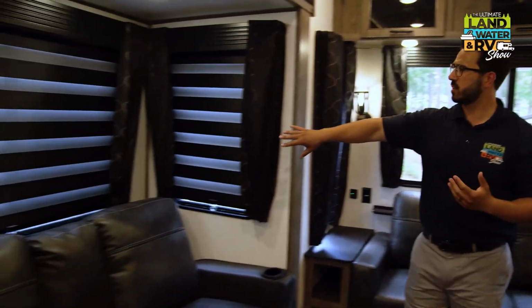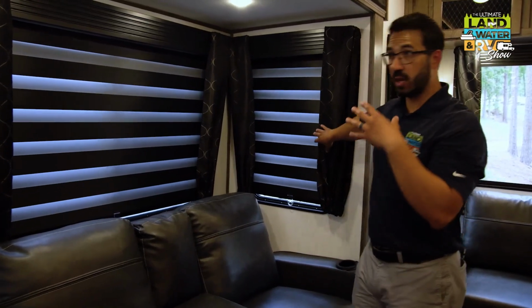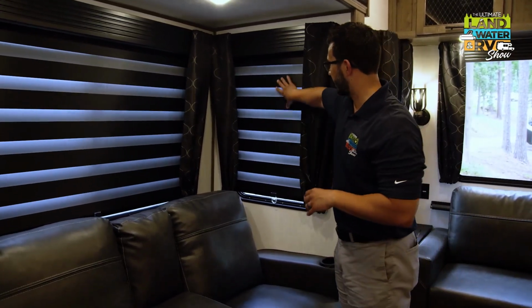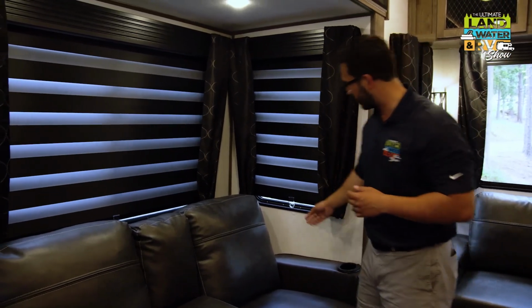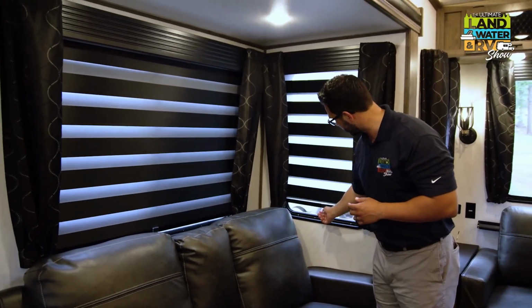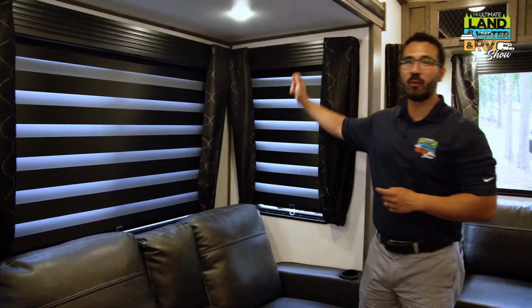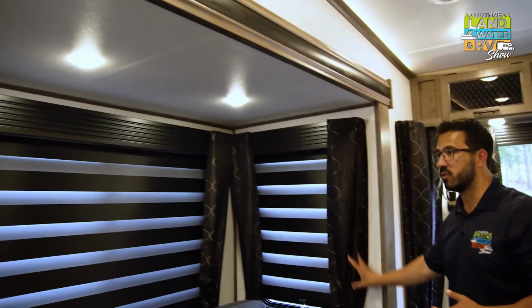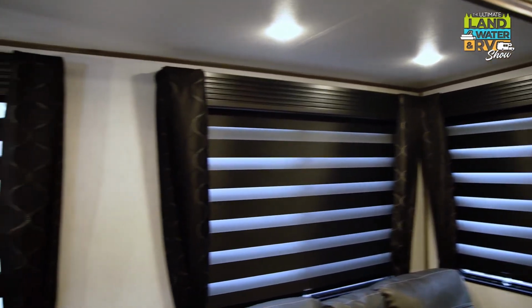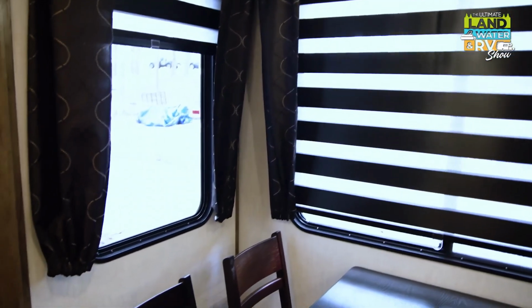In shades, this is something that's very unique to the Cherokee family of RVs, which this one, the Sabre, does belong to. And these are what they call zebra shades. These are kind of neat, the way they lift up and down, because you can lift it just ever so slightly, and you get to control the amount of light that you want to let in. And they just roll all the way up, roll all the way down, super simple and easy to use. I really like those. And nice, simple window dressings, nothing overly complicated. They use really pretty lights. And again, I just like a lot of what they have done here.